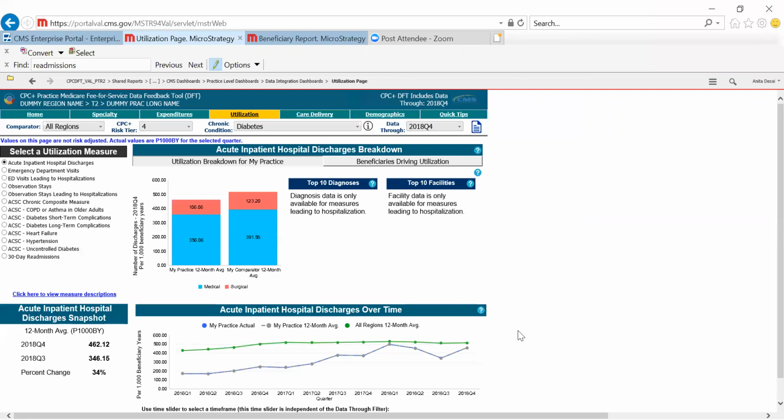Another thing that I've heard from a lot of practices is that they really just want a small subgroup of patients that they need to focus on. Like, we don't have the time or the effort to focus on 15 or 20 measures or all of our patients. So, who are the patients that we really need to prioritize our efforts on?